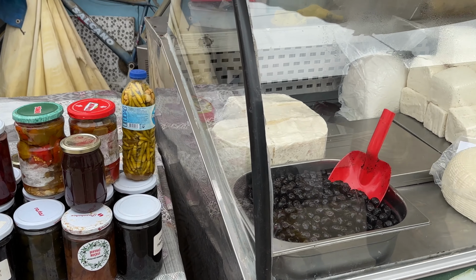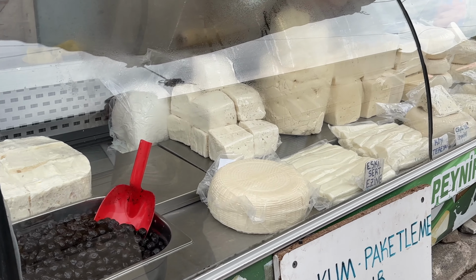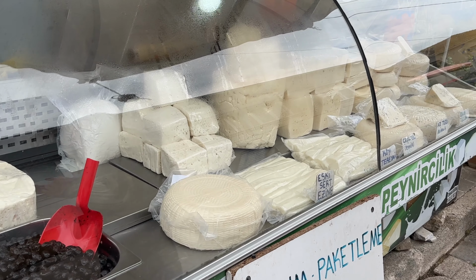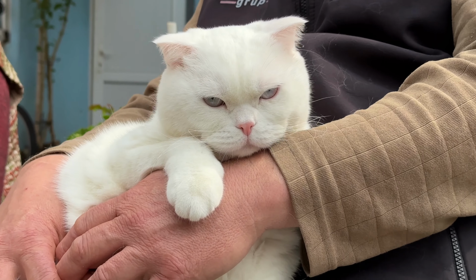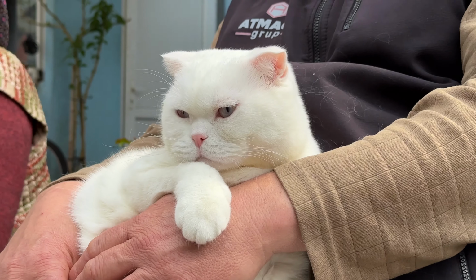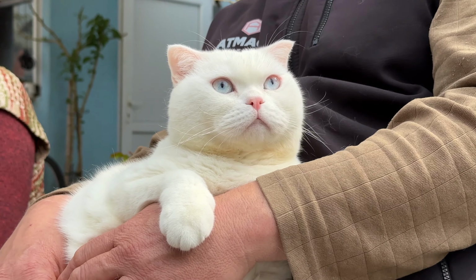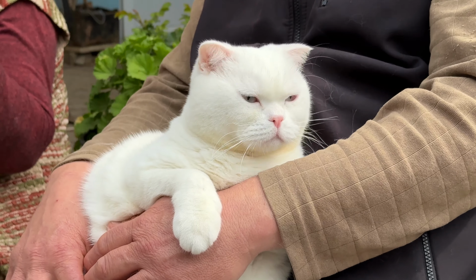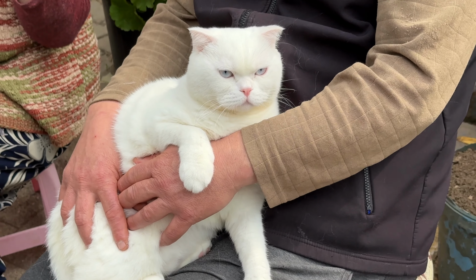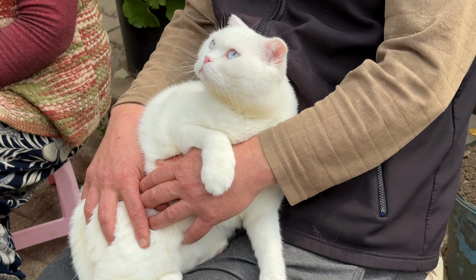Outside of the restaurant, there was a little stand set up selling homemade jams and preserved veggies, as well as a cooler with olives and a variety of cheese. But the most impressive thing was this white cat that the restaurant owner had. I couldn't believe how bright white and clean his fur was, and he had the brightest blue eyes. He was so cute and just happy as a clam, sitting in his lap and letting everyone pet him. I wish I could steal him and take him home with me.